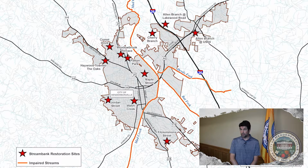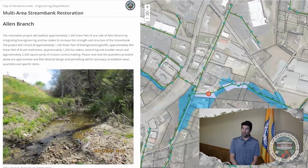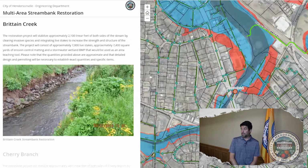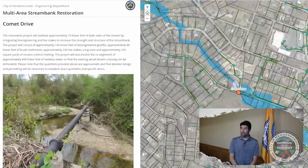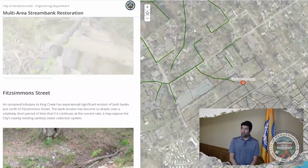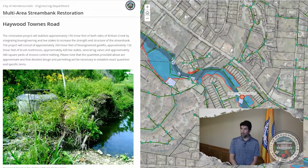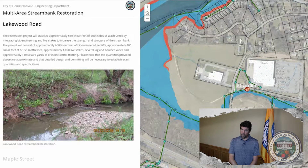The driver for the project, really early on, several years ago, was that we identified about a dozen different sites around the city where our existing sewer infrastructure was being impacted by stream bank erosion, where the vegetation had washed away, and so the earth had actually washed into the stream. In some cases, it was exposing sanitary sewer lines and sewer manholes, which can be a problem, especially for sewer overflows and potentially getting clean water or creek water into the sanitary sewer line, which the city is trying to eliminate as much as possible. So that was the driver of the project.